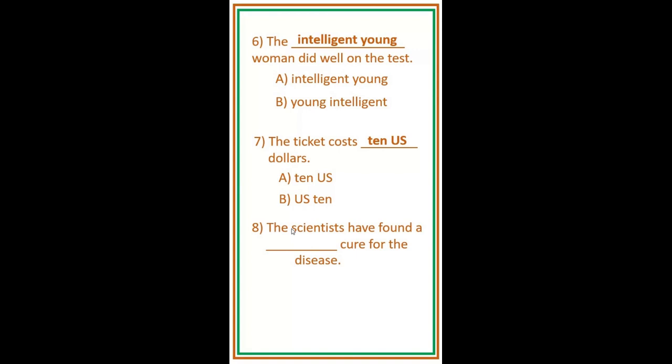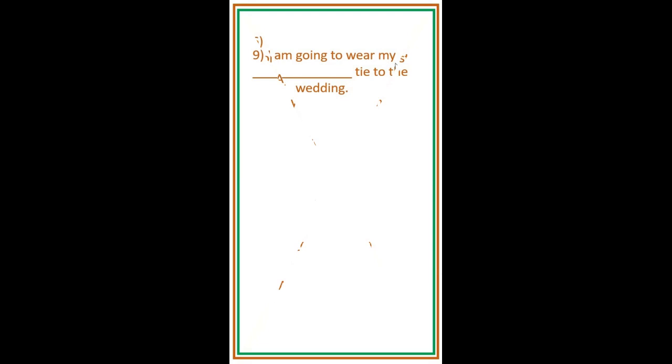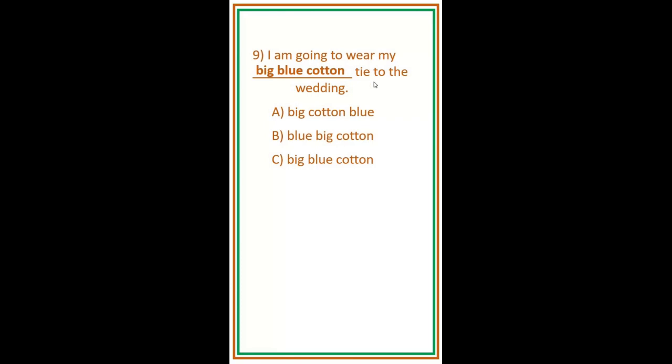Number eight, the scientists have found a blank cure for the disease. A, new great. B, great new. Answer is the scientists have found a great new cure for the disease. Number nine, I am going to wear my blank tie to the wedding. A, big cotton blue. B, blue big cotton. C, big blue cotton. Answer is I am going to wear my big blue cotton tie to the wedding.